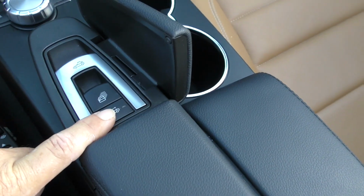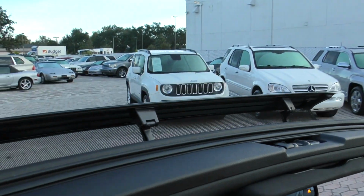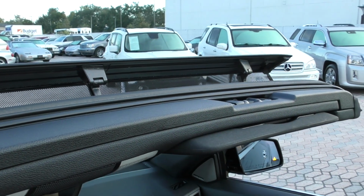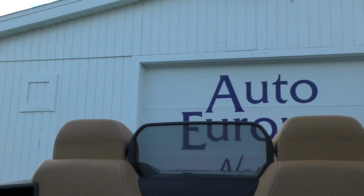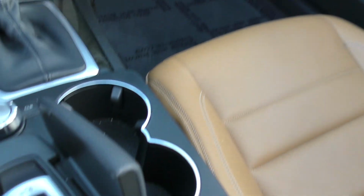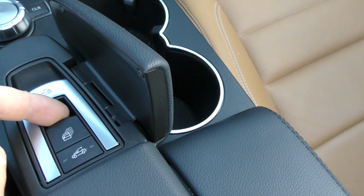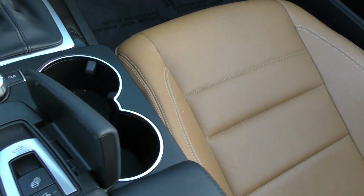Let's say I press this one. This is part of that air scarf. Now you can see up comes this weird little projection thing with a net at the top of the header panel. And what that will do is really keep the wind buffeting down to an absolute minimum. So with that and that little net back there, it's going to be nice and quiet inside this car as you're driving around. This will run all 4 windows at once, and this runs the top, which we'll do in a second.